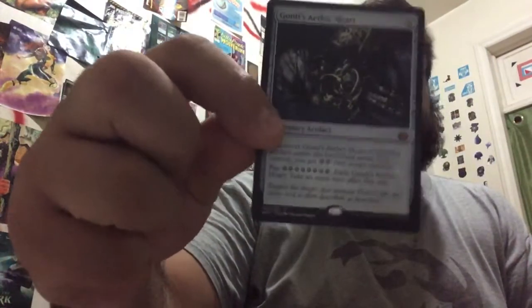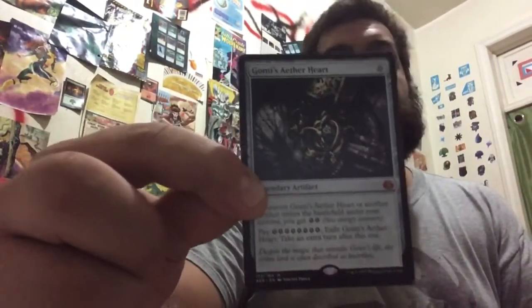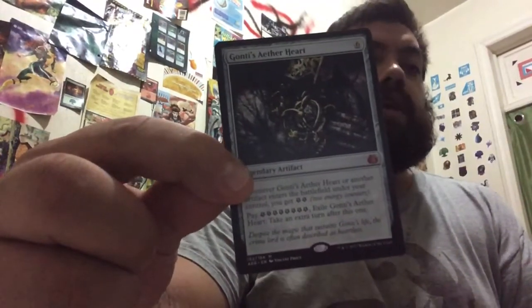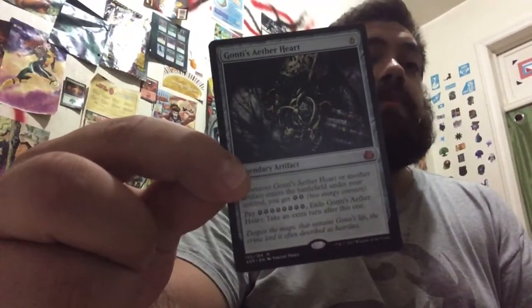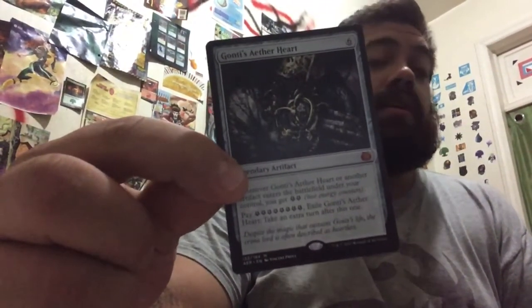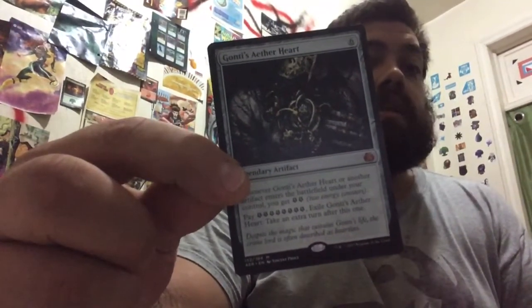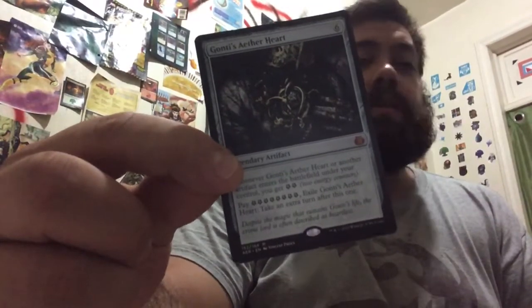It lets you take an extra turn, and any card that allows you to take an extra turn, I kind of collect and make sure I have at least 4 or 5 copies, because you never know when a take-an-extra-turn card is going to start seeing a ton of play. And if energy ever comes back, this card might be a thing in Modern. Let's say energy was a very powerful mechanic. I wouldn't be surprised if there were some energy cards in Modern Horizons too.